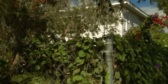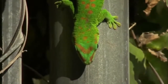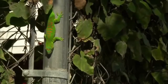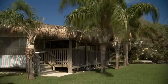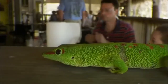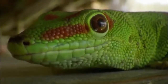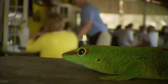These little stunners were released deliberately by reptile dealers, who come back to collect any surplus lizards to sell as pets. Females can lay 12 eggs every breeding season, and the colony here is thriving. Some of the geckos are even becoming lounge lizards. They face uncertainty in their homeland from habitat loss, but perhaps they'll make it in the U.S.